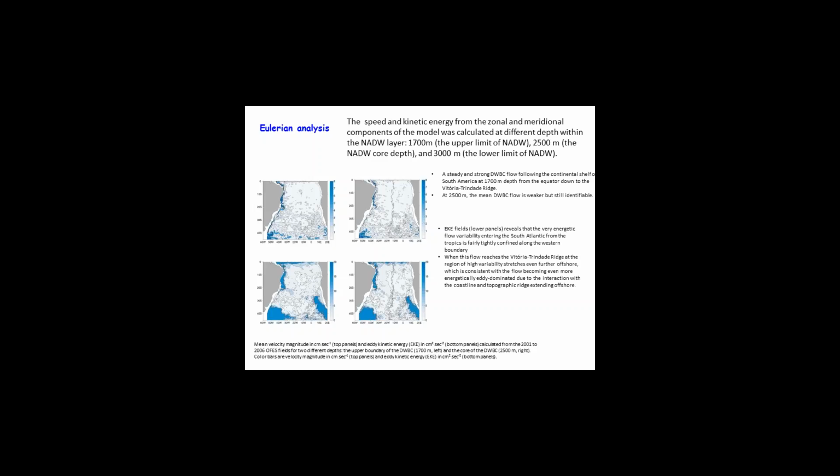I forgot to say in the previous one that of all the flows that were crossing 5 degrees south, 90% of them were flowing south. There was a big recirculation, but flowing south, where 90% of them were west of 30. So it's all accumulated here. We have a strong deep western boundary current flowing along the continental shelf that then gets to the Trindade Ridge. We see it very well in the upper layer. In the lower layer it's not so clear, but still visible.